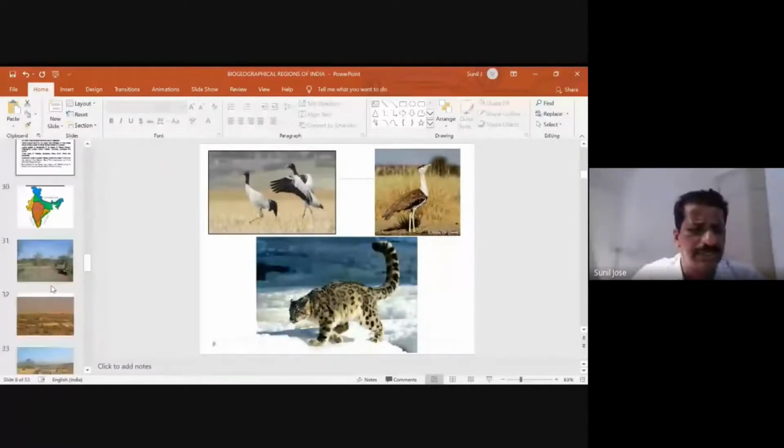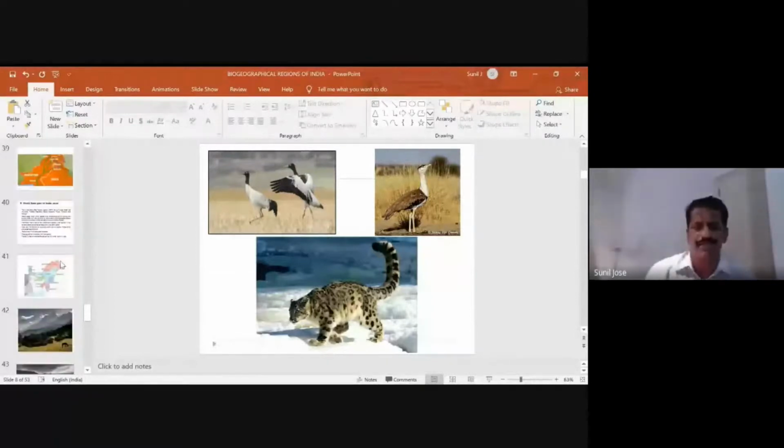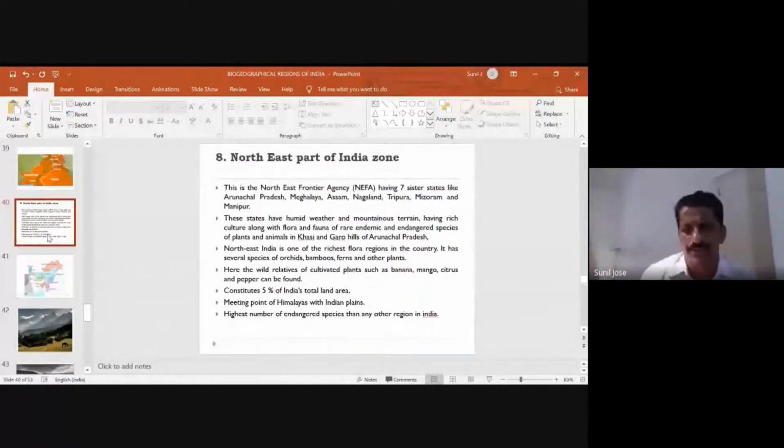So going to the northeastern states, the importance is that this region is characterized by a humid climate and mountainous terrain, and a rich diversity of plants as well as animals. There is the presence of famous hills like the Khasi Hills and Garo Hills. As we can say, wild varieties, so many plants are present here, occupying 5% of the total land area. The highest number of endangered species are present in the northeastern states.